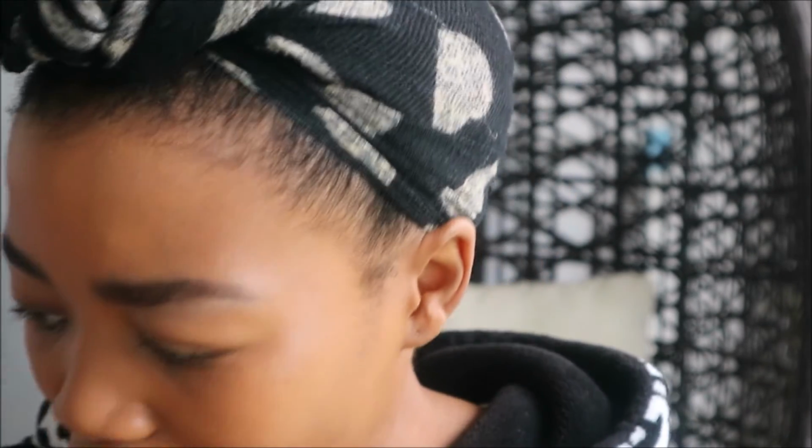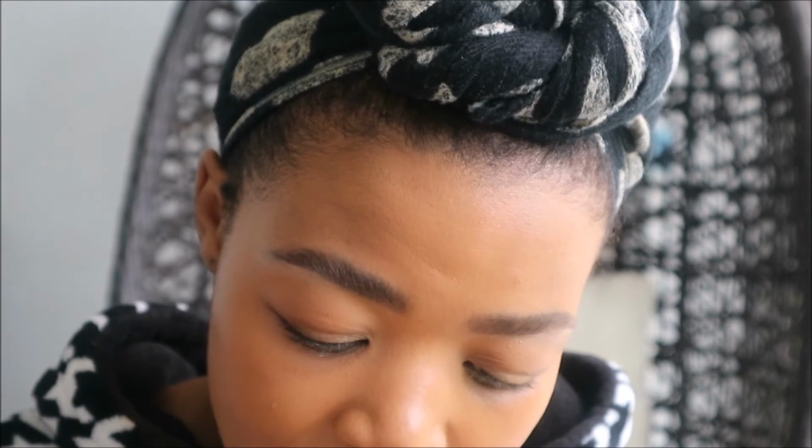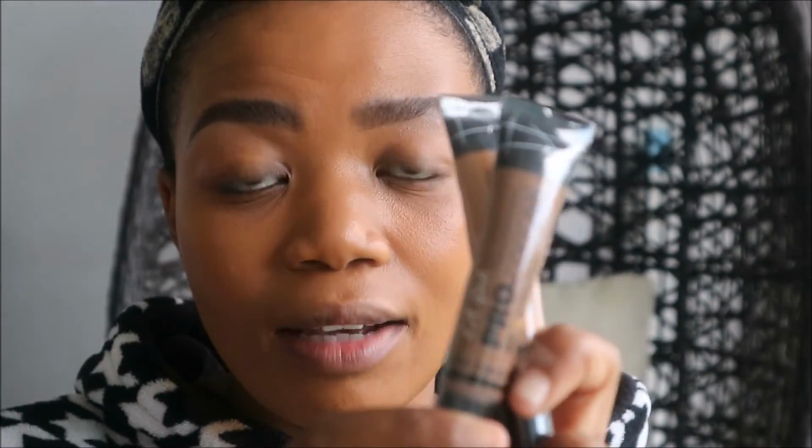Okay, I also picked up Fawn, finally. So I also picked up 2 concealers. I've got Fawn for concealing and highlighting, and I've got the color Toast for contouring. I haven't actually used the Fawn. I've always used Cool Tan, but a lot of YouTubers who seem to be my skin tone rave about the color Fawn. So I thought, you know what? Why not pick her up?